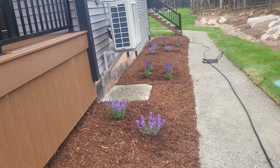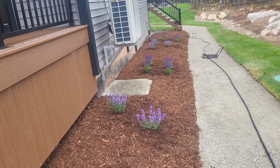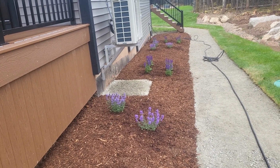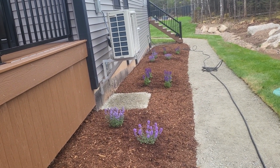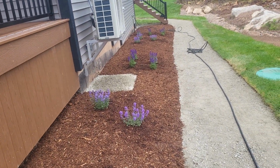All right. It's all done. I don't even know how long all that planting took. An hour and a half maybe, just to get everything in, excluding the time to figure out the measuring and where we want things and all of that. It already looks so much better.